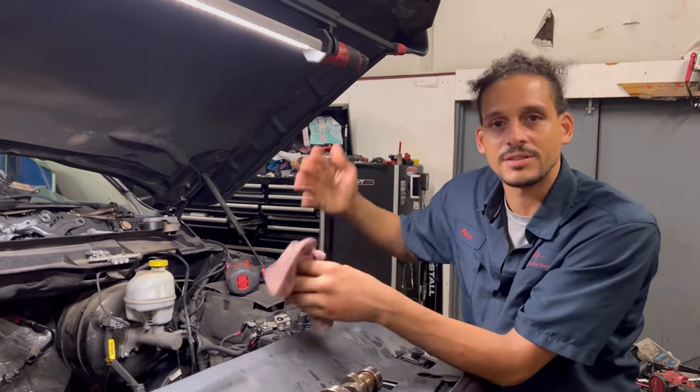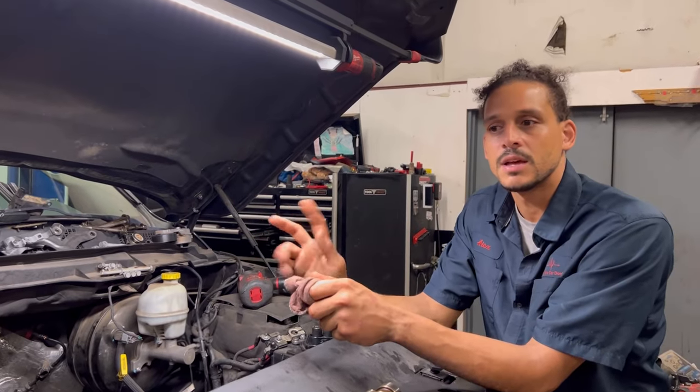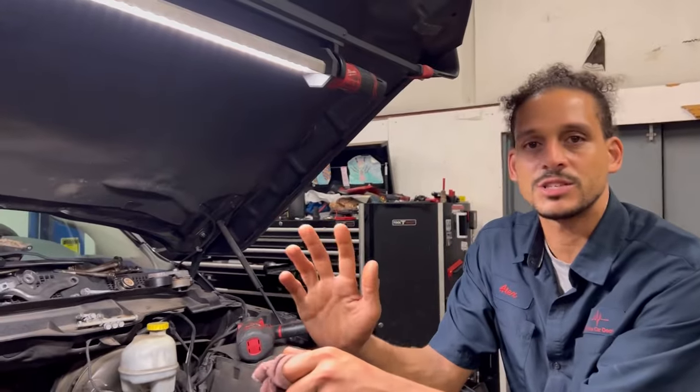But I've broken this down to parts because, like I mentioned earlier, this is a CarShield claim. So we had to break it down, wait on CarShield.